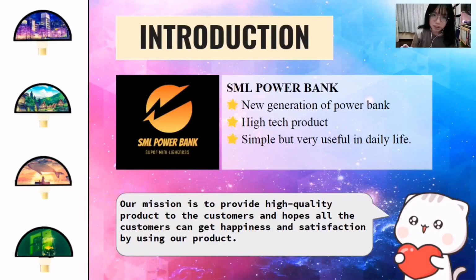Firstly, I want to introduce our SML Power Bank, which is a high-tech product and can become the new generation of power bank in the future market. The design of our power bank is shown at the left-hand side, and you can see that although it is simple, once you know the function of this product, you will realize that it is very useful in our daily life. The mission of our business is to provide high quality products to the customer so that all customers can get happiness and satisfaction by using our product.